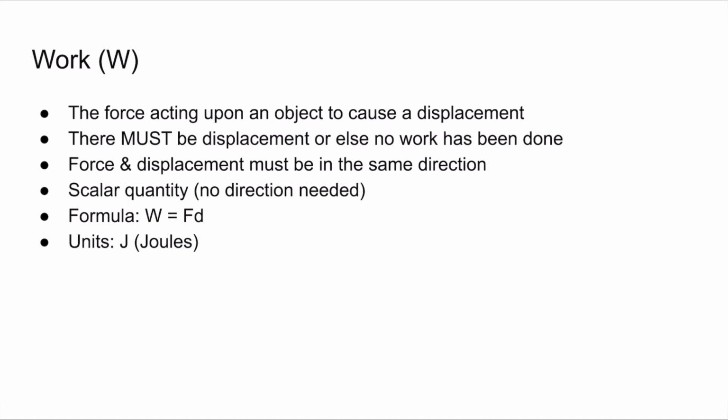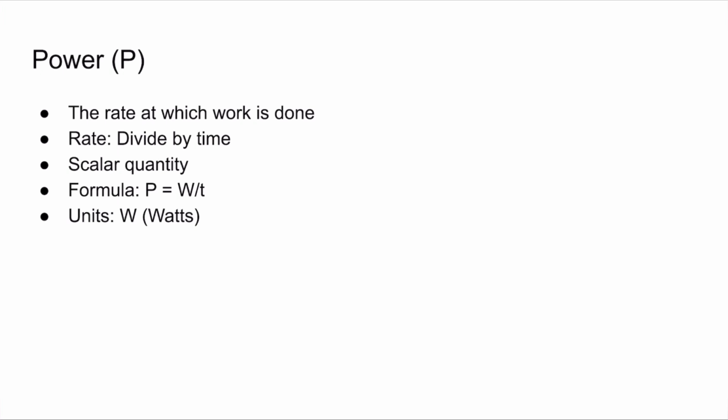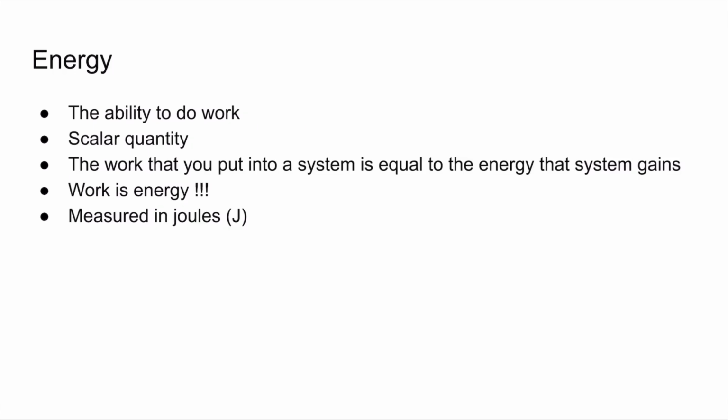Also, the formula for work is work equals force times direction, and the units are joules. Now, power is the rate at which work is done, and the formula is power equals work over time, and the units are watts. Now, moving on to energy.